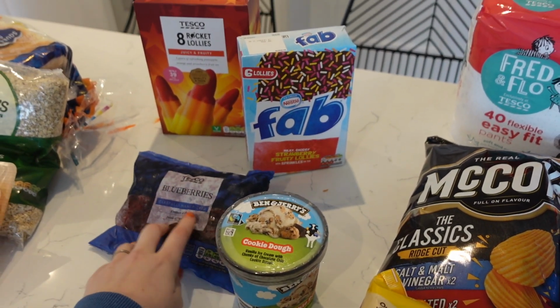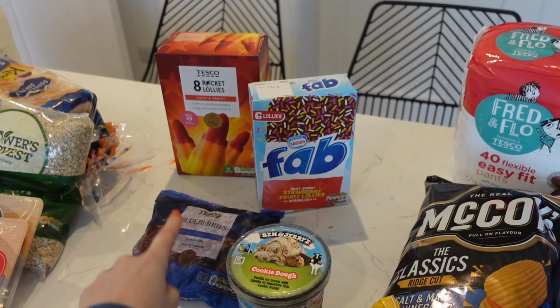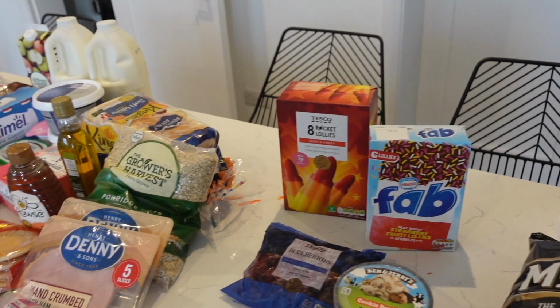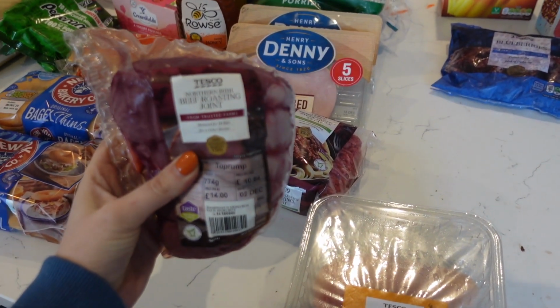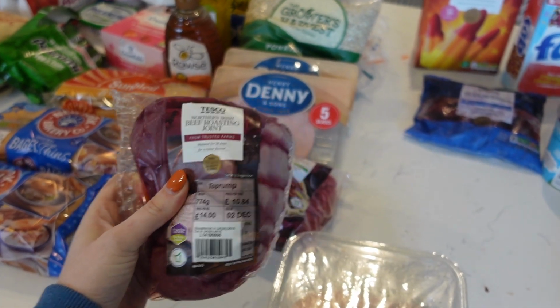I got some blueberries, frozen ones, to make some blueberry muffins. Also was persuaded by that by TikTok. And then my kids like ice pops after dinner, so just got some packs of ice pops. For meat, I got the chicken, this brisket, like I said, not brisket, but like a roasting joint. Is that? There we go. That was like £10.